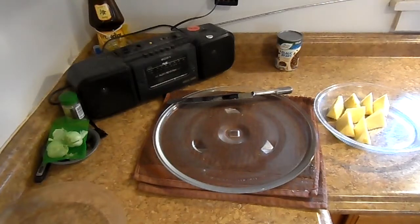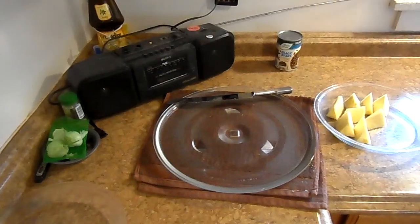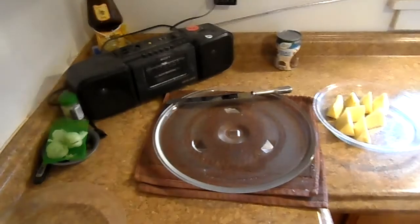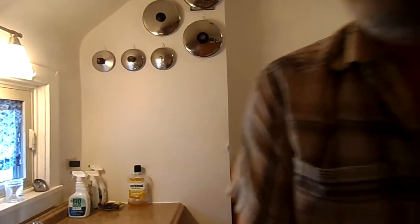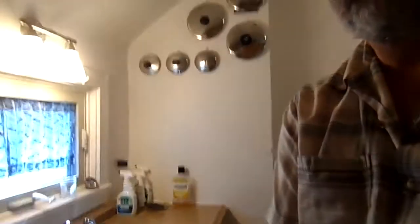Okay, so there we go. Now we've got the pineapple ready. I'll go ahead and eat the pineapple, and then I'll head straight over to Walmart to hopefully pick out a recliner, and then I can bring that recliner upstairs.